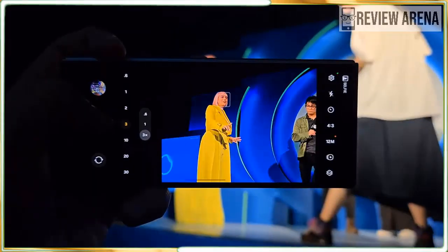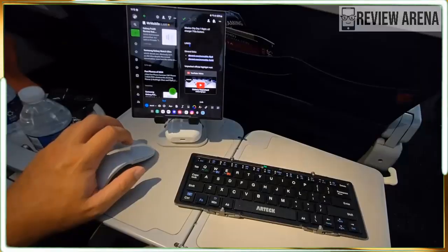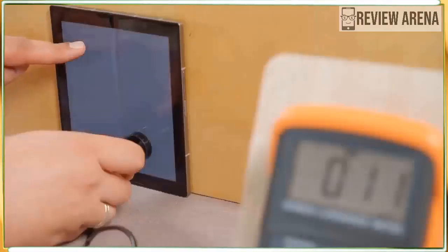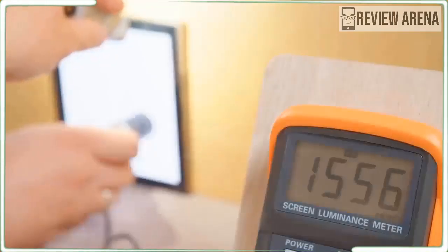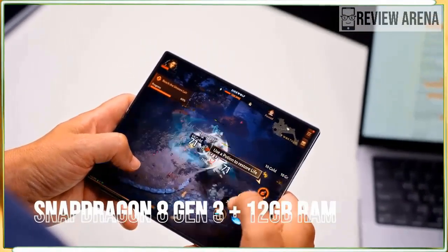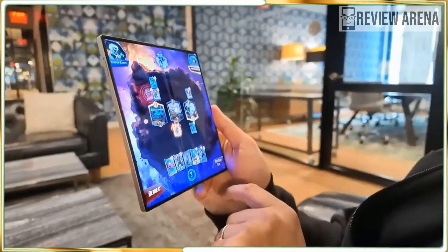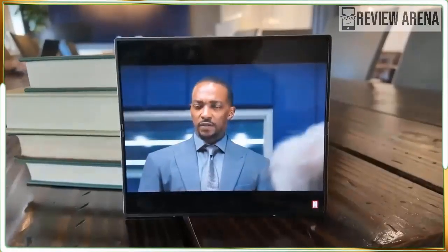Last but not least, the interpreter app on the Galaxy Z Fold 6 lets you translate conversations in real time and leverages both the main and cover display, so both you and the person you are speaking with can see what's being said. I tested this feature with a colleague who spoke Arabic, and I asked him what he thought of the Z Fold 6. Despite a bit of a delay, the conversation flowed smoothly with the audio and text. This could be a game changer for travel, especially because the interpreter app can work offline.